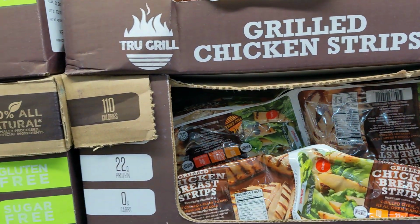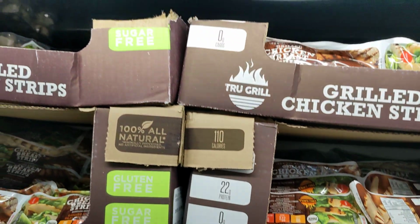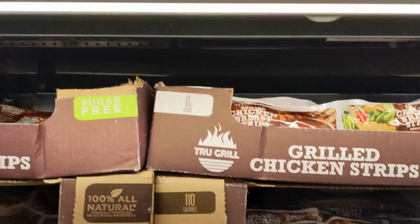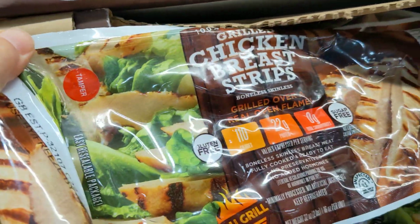The second one is, again, just convenient stuff for busy times. So the next one is this, here it is. This is grilled chicken strips. This is $15 and you get these two, this double packet.